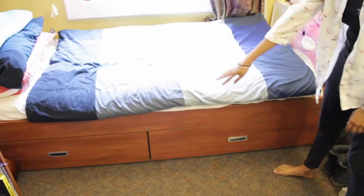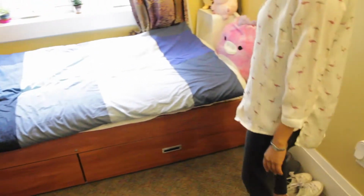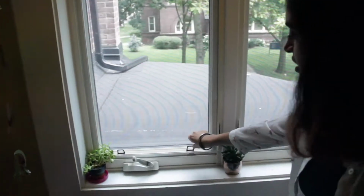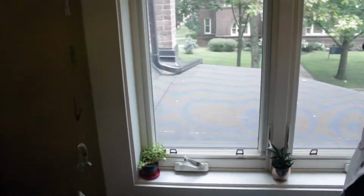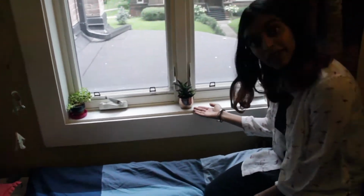Each room comes with a bed and a bedside table, and as you can see, the bed has 2 storage cabinets below it. I use that one just to keep my winter boots and winter shoes, and this one I use for documents and other extra toiletries. If you can see, my windows have this kind of mesh net, which keeps the mosquitoes out. It can be really useful to have, and my room came with them, so I really appreciate it.